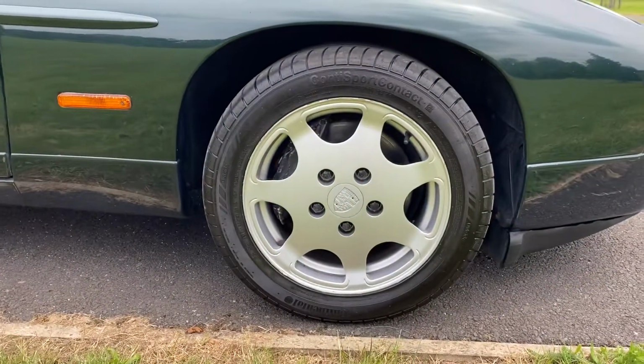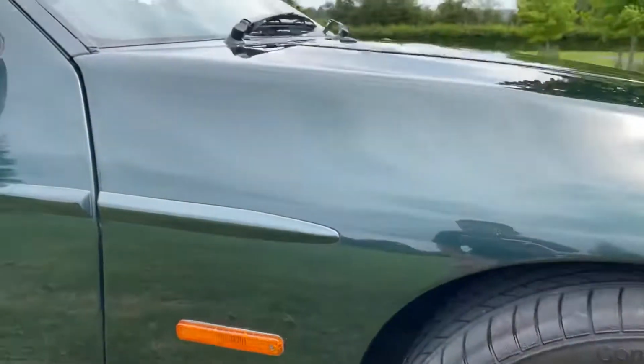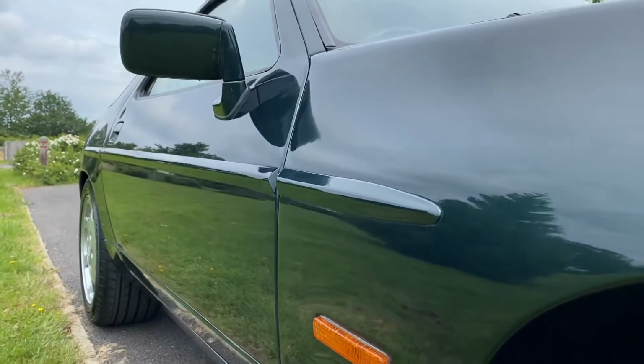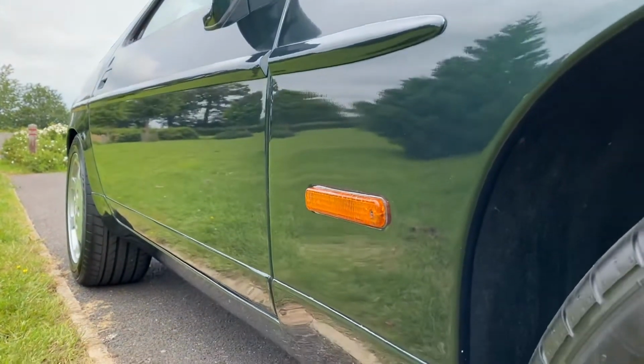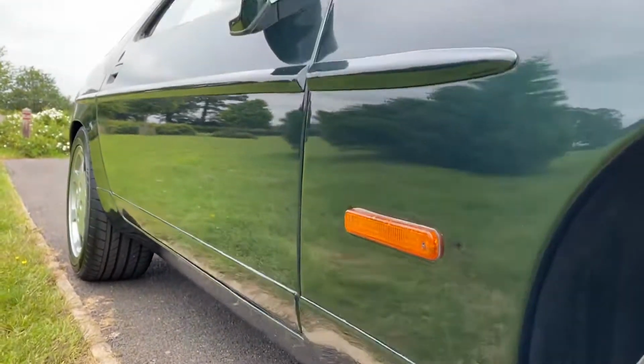Again, the D90s are looking good. It's got black brake calipers tucked in behind there. I'm just going to take a look down the swage line of the driver's door. And if you look down there, there's no interruptions at all. It's just a lovely panel.